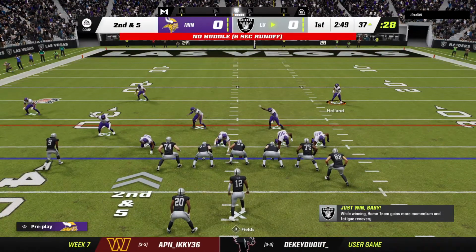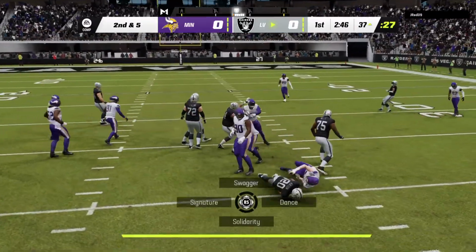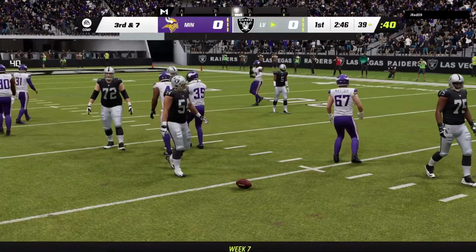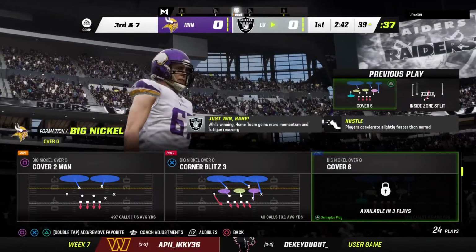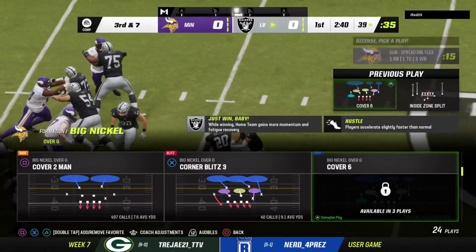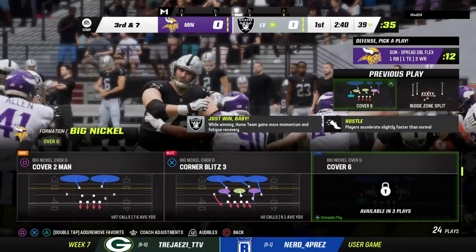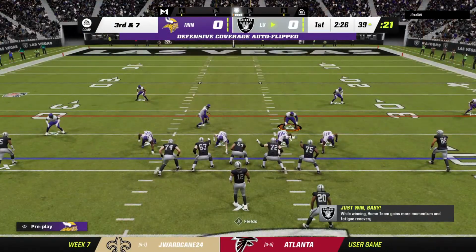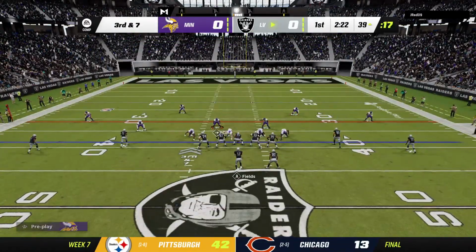Here's 2nd and 5 now from the 37. Hands it off out of the gun. And yet again, he's stopped behind the line of scrimmage. Great job by this Vikings defense. It'll go down as a 2-yard loss, and it brings up a 3rd down. That's a play to take note of there for the defense, I think, in the future. If you're going to try and block him, maybe you get a guard to help double-team him and try and steer him out of the play. They should have done it on that snap.